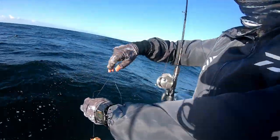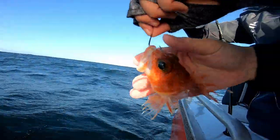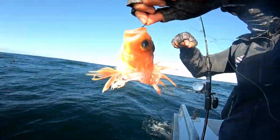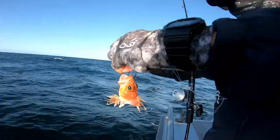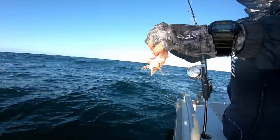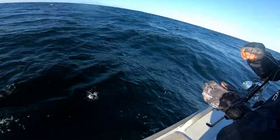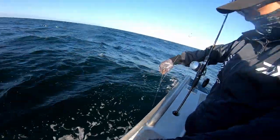Well, well, well, what do we have here, Josh? It's a half an ocean perch. I reckon a shark got it, or a tailor or something. Probably. Imagine that, big tailor. I don't know, I wonder what that was. That's just next level psycho. There you go. Feed the ecosystem.